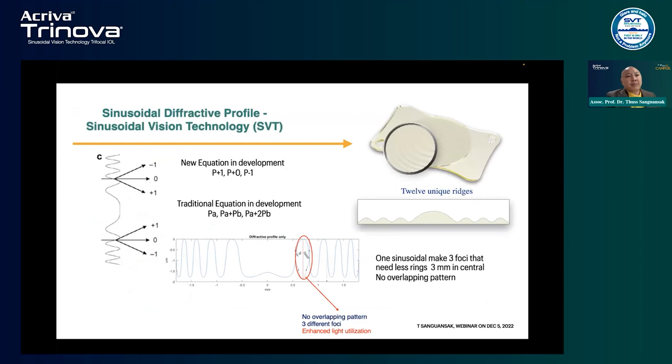When we look at the sinusoidal design, it's a new design. It's different from the Bessel diffraction because it is designed like a sinusoid, like a sine wave. The inner circle of the sine can make three nodal foci, distant, intermediate, and near, in one light. You can see the new equation in development. It's like P plus one, P plus zero, and P minus one. When the light touches the material, it is scattered to three foci in one term.